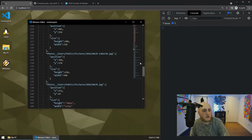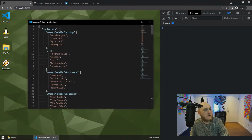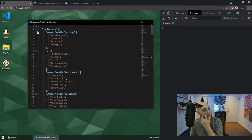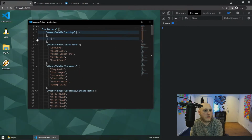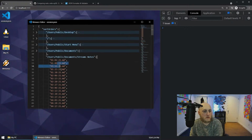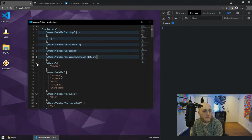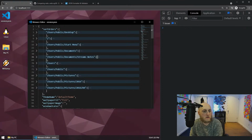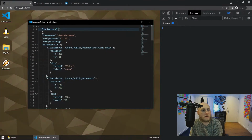Okay, so here's the structure of the session anyways. So here's those sort orders that it's doing. Oh, nice. This part works too. So we have one for public, for programs. So yeah, it's keeping track of all the sort orders now, and it knows what order the stuff's in. Makes the session file a little more bulky, but that's kind of cool. It's only for the file folders it's open that it has stored sort orders for.